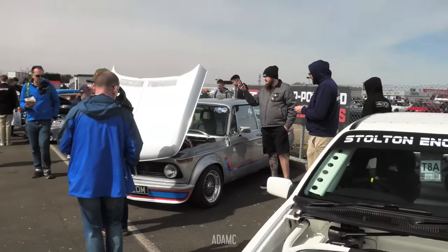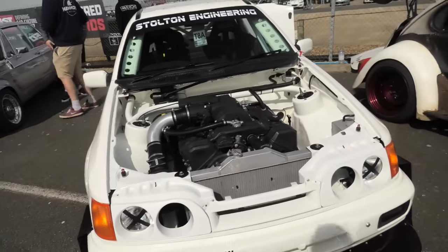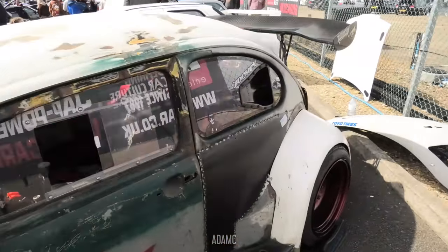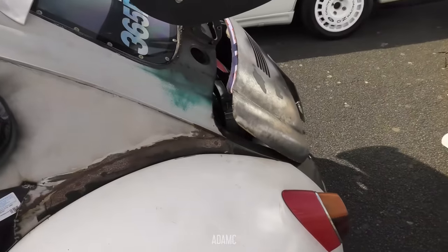So we've got Honda power in the BMW. I think that's a Lexus V8 in the Sierra. And an RB25 in the front of the Volkswagen Beetle. Not in the rear, that's just got some radiators and stuff.